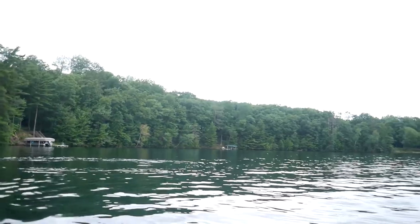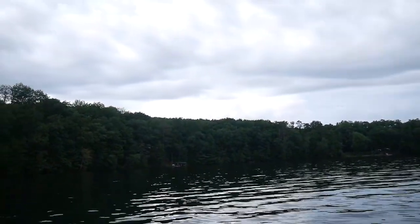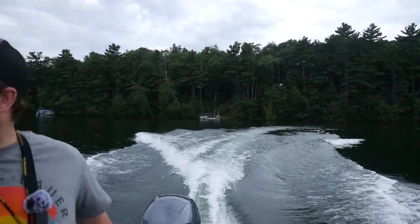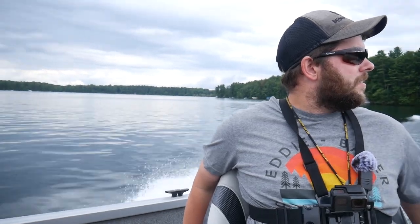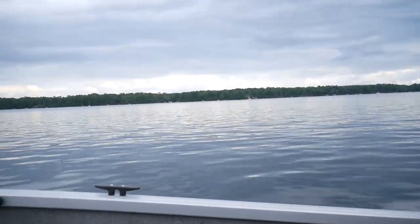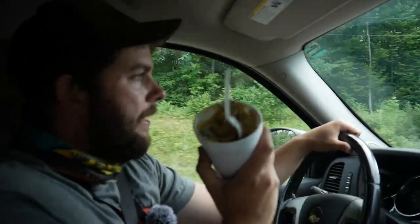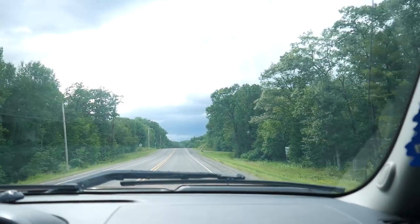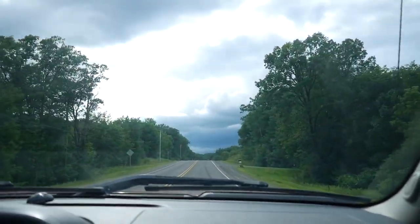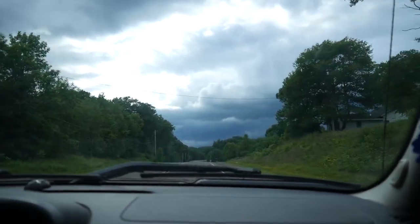Yeah, let's look at that storm over there. Well, we stopped to grab a bite of ice cream. Pickle finger ice cream here. And we're on the road, we're only about 10 minutes from home. And we got off the water at about the perfect time because it's gonna let loose any minute.